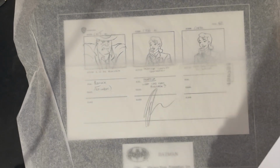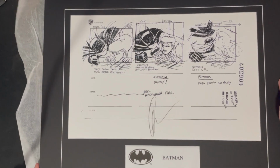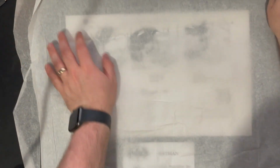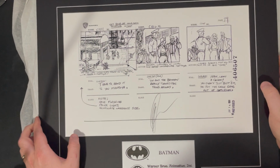Have a look on the other side of these. No, there's nothing on the back, and that's fine. These are just wonderful. I need to get frames for these. I had planned on putting these in my portfolio, but I feel like they might be a little bit too big. I have a poster portfolio that these will probably fit in. That'll probably be all right.